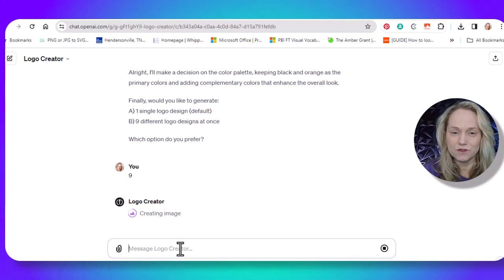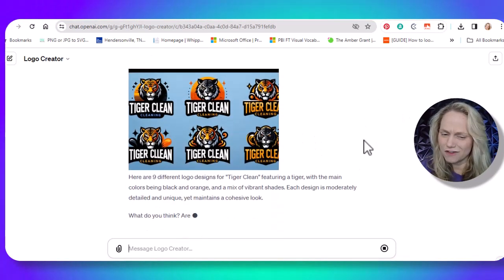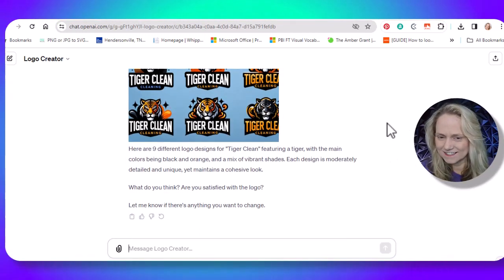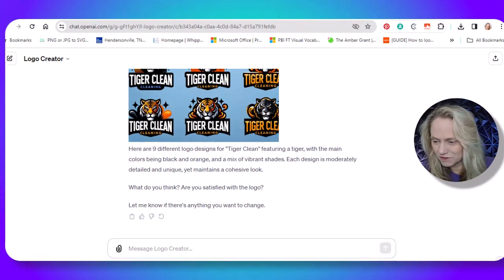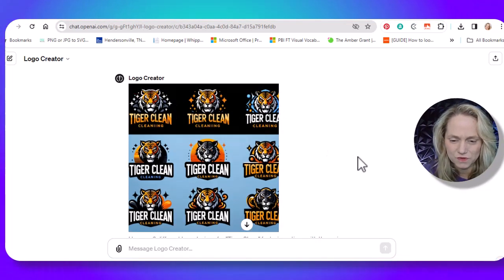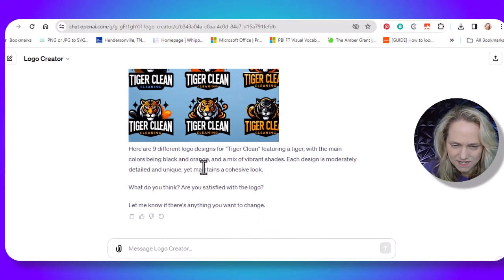So let's see what the logo creator can do. And this is the first time I'm seeing it too. Oh, that's pretty cool. Okay. So let's scroll up on my screen a little bit here. All right, so it's 9 different logos. That's pretty cool. And so I can download those right there.